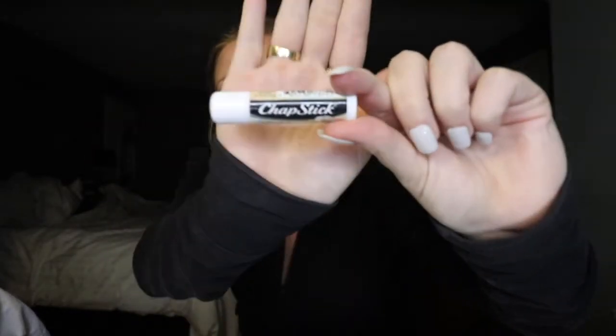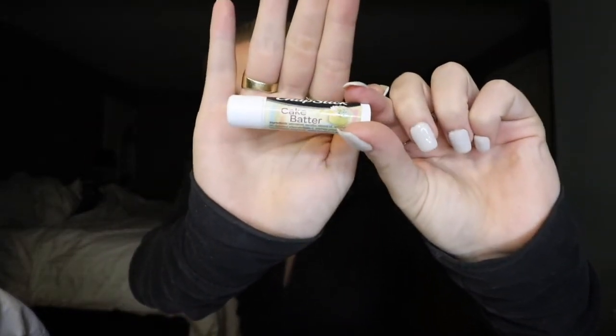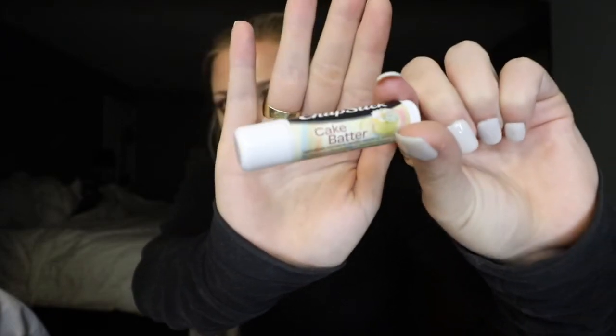I will start with this one. Super important is Chapstick. Is it upside down? Yeah. My favorite is this cake batter flavor. It just smells like vanilla, kind of girly, I know, but I really enjoy it because it's just a little burst of a nice scent. I'm not a big lipstick gal. I've recently been getting into lip gloss, but the whole point is I want my lips to be hydrated and moist. I want them to feel nice.